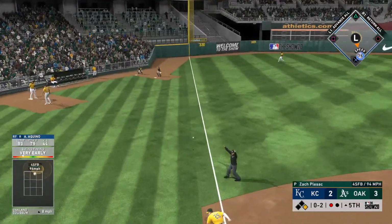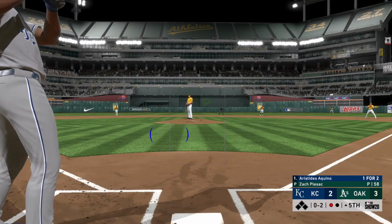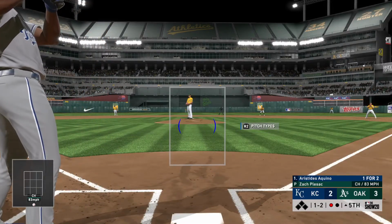Grounded down the third baseline, but this will get foul for strike 2. And he'll try and tempt him with 1 in the dirt, but he'll hold back here. It's 1-2.